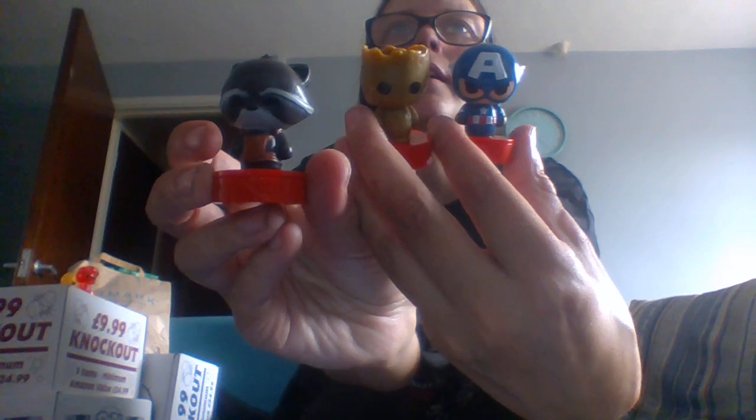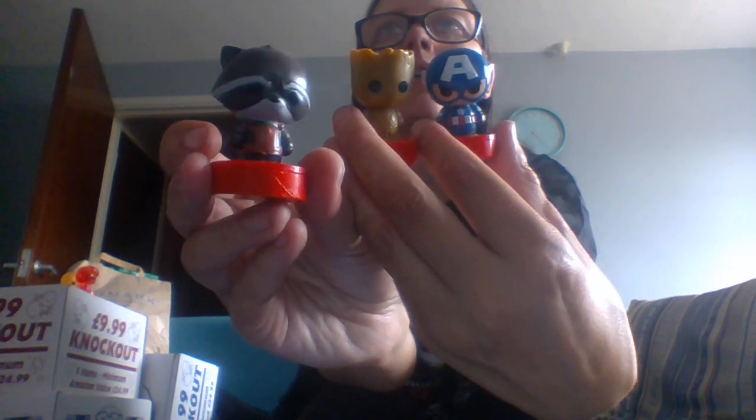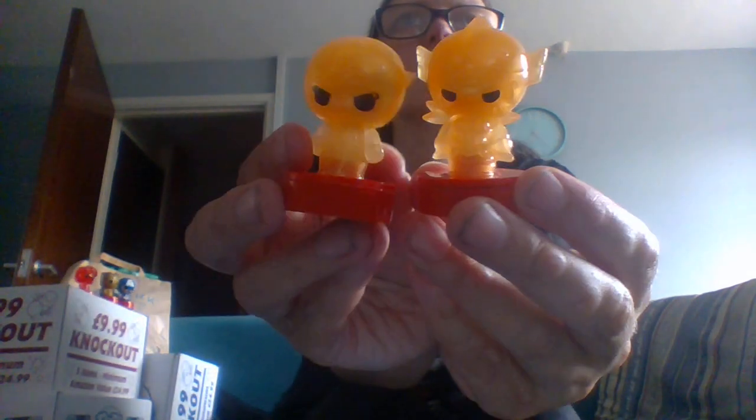So, what did we end up with? We ended up with three of the originals. So you've got Captain America, Groot, and Rocket. Got two Goldies, and these are the gold stamps. You've got Thor, and you've got Captain America. And then we got one of the Black Widow scented. So, we didn't get any Spider-Man in that one, or whatever the other one was, I don't know. And then, obviously, you've seen the other ones.